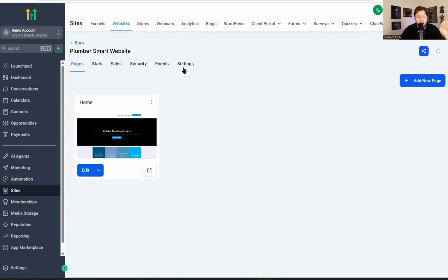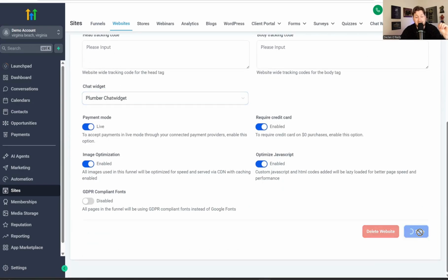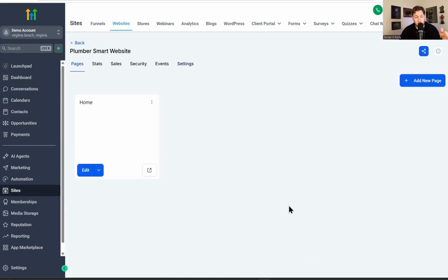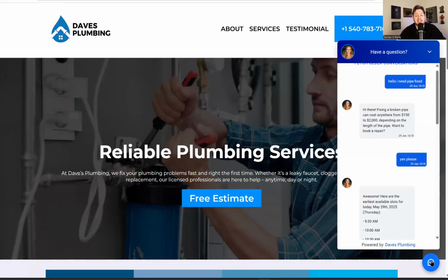We're going to click this right here. We're going to click settings. Go to chat widget and select the plumber chat widget. We're going to click save. It's already all built out. You just do these steps I'm showing you right here. So what we're going to do is we're going to come right here. We're going to refresh said page. Boom. Look at that. Chat widget installed.